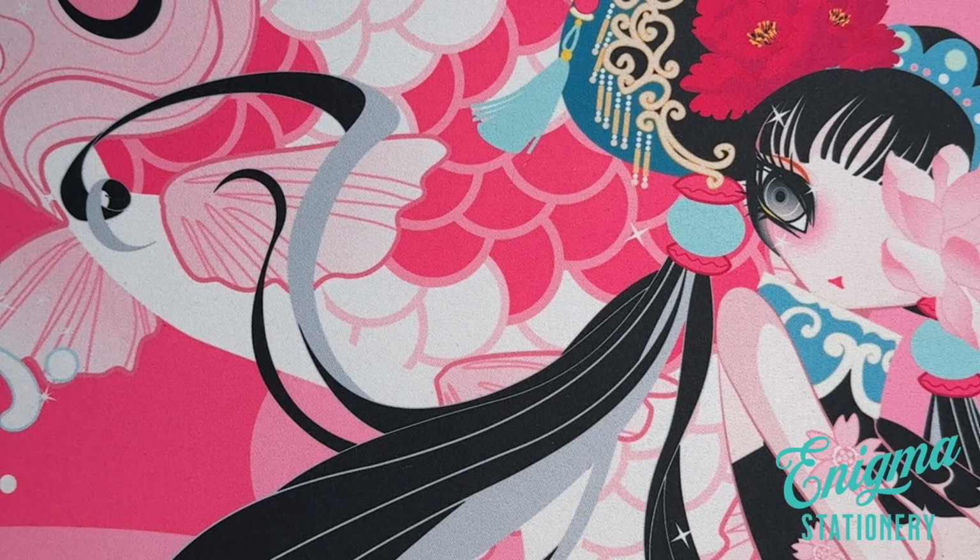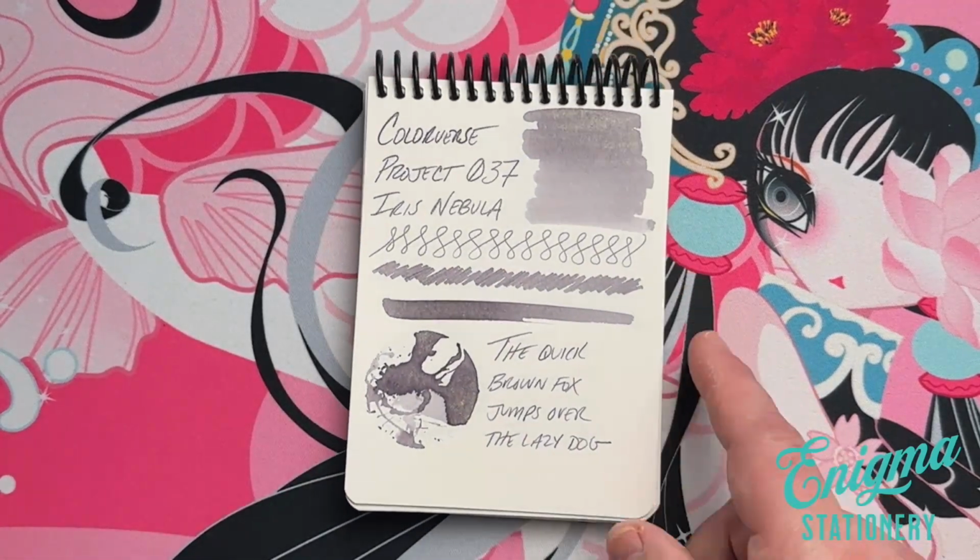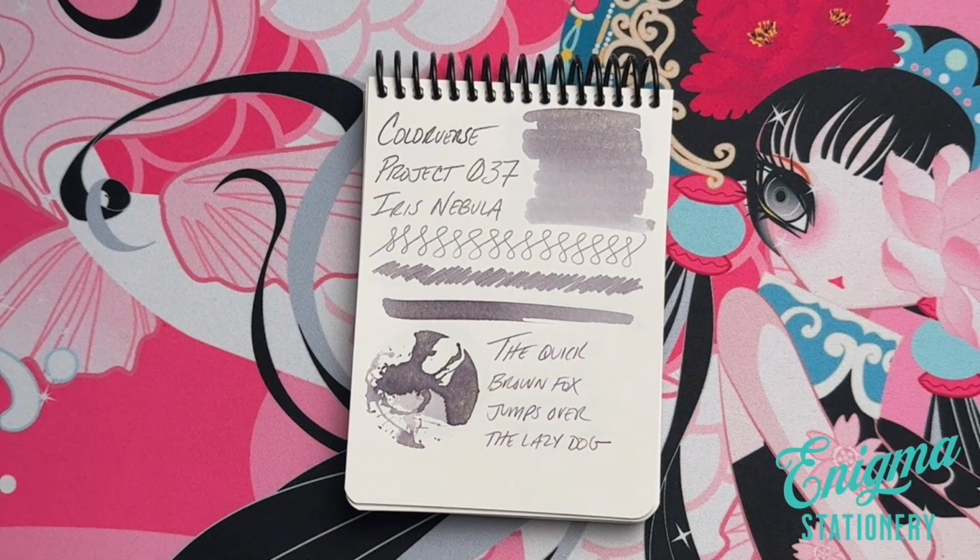Got some new items. Some of these are brand new inks that will be up on the shop later today, so Sunday the 21st. I'm going to be working this afternoon on getting a bunch of stuff listed, and I got them all swatched up, so we'll share those. So let's start off with, there's 3 new project inks from Colorverse. They're all nebula themed and they are all glistening. That's what Colorverse calls their shimmer inks.